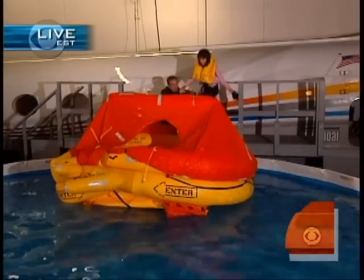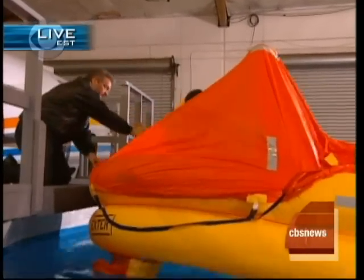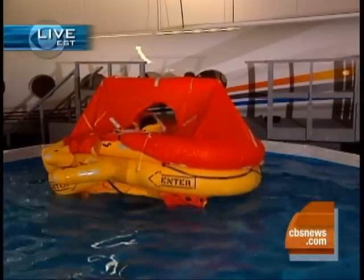I've got you here. Make sure those shoes are off. Okay. Alrighty. There you go. Just straight across. All the way across. Away you go. And wait for the other passengers.